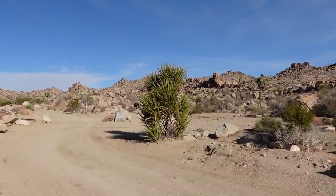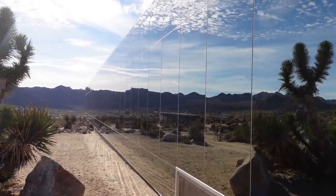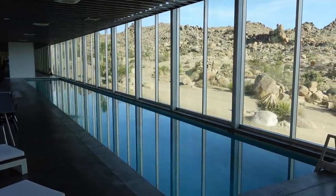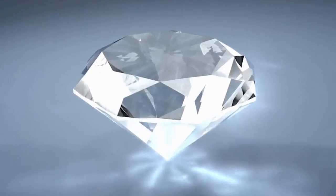So the invisible skyscraper is located somewhere in the middle of Joshua Tree. The exterior is built completely out of mirrors, so it's virtually invisible. But to make that even better, they're actually one-way mirrors, so from the inside it looks like it's made completely out of glass. So the first thing we have to do is find a virtually invisible skyscraper? Got it. How hard could that be?